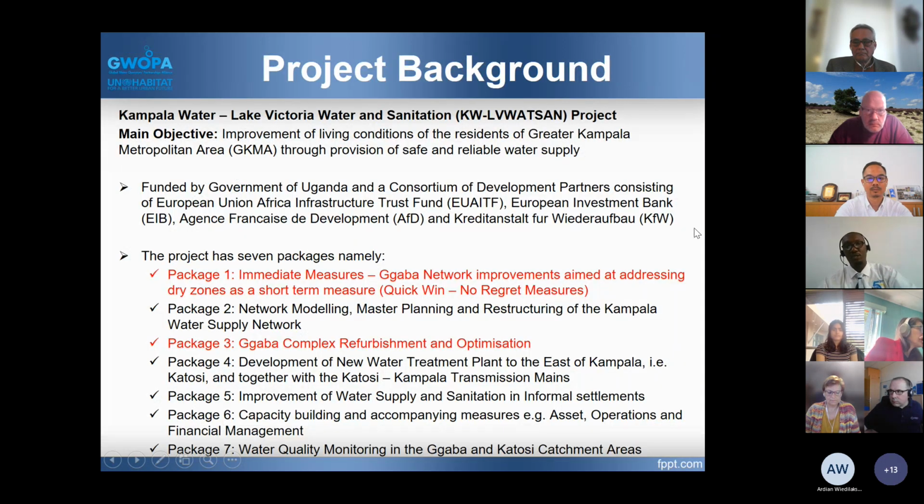But quickly now into the project, a little bit of background. The rehabilitation project we did for Gaba 1 and Gaba 2 is a section of the bigger project. It was codenamed Kampala Water Lake Victoria Water and Sanitation Project, which has 7 components. And these rehabilitation projects I'm going to talk about are only for these 2 components highlighted in red. But National Water, being as it is, has government support, but also has established itself as a very commercially viable institution. So we were able to get a consortium of development partners supporting our project.